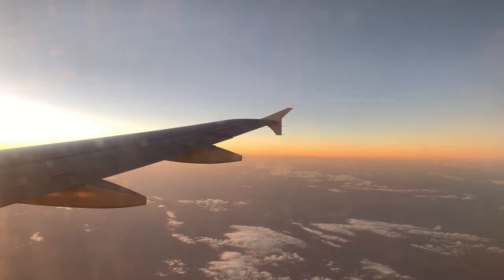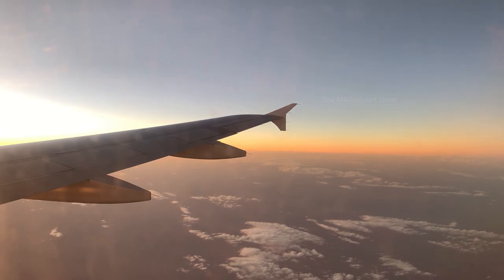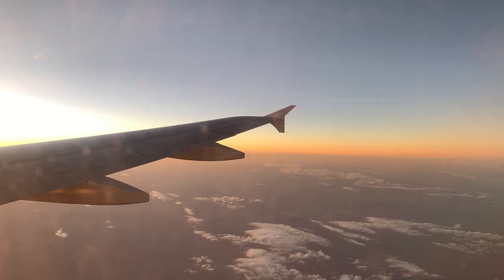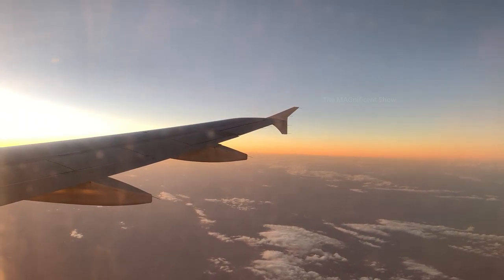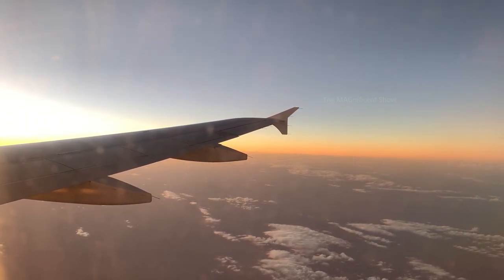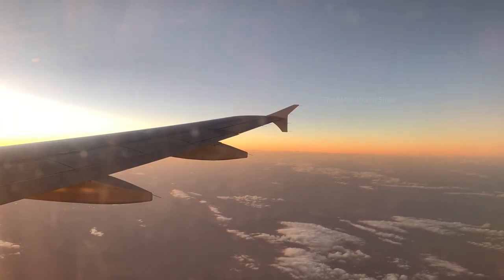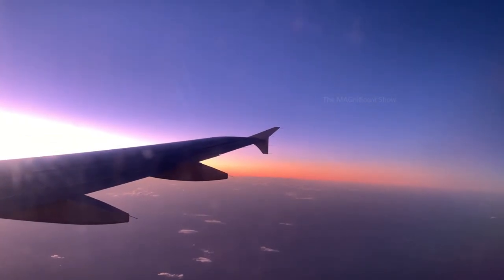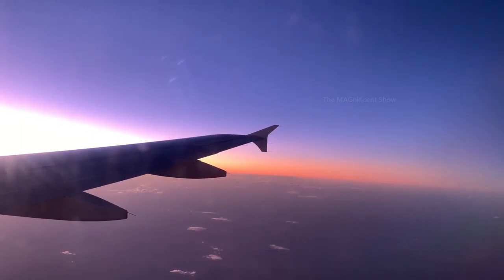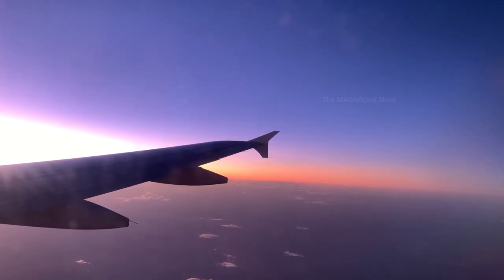We were flying for more than an hour, and around 6:45 p.m. during the sunset time, I witnessed a very beautiful orange sunset over the horizon. After some time, there was a mixture of colors, purple, yellow, and orange in the sunset sky. It looked amazing, and I was blown away by the beautiful view of the sunset.